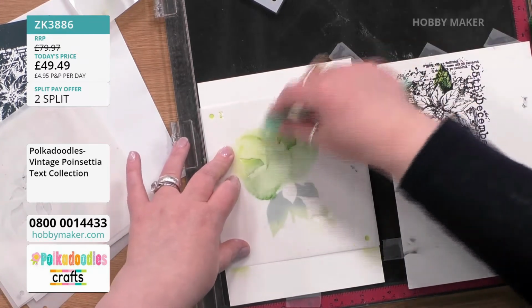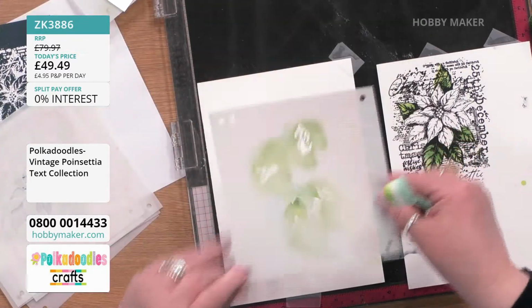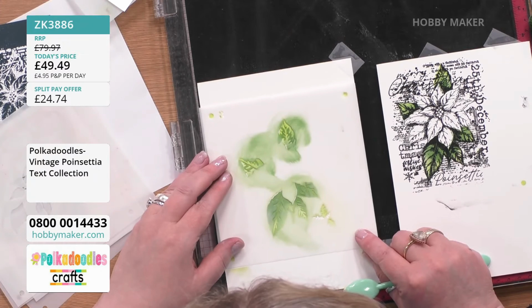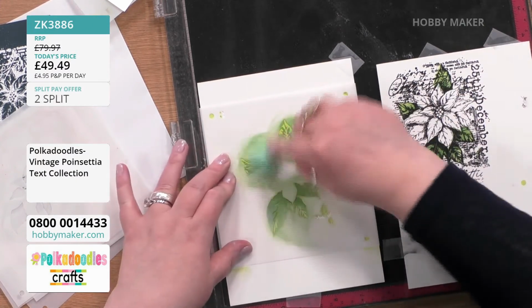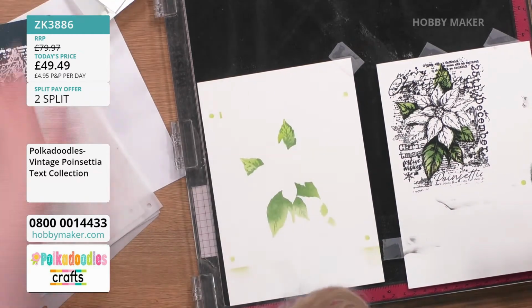This is 2 for 1, isn't it? Yeah, exactly. It shows them how you can use it individually. And I really like them when they're on their own as well, when they don't have the inking on there. It actually just gives it a bit of a difference. Okay, so that's number 3.